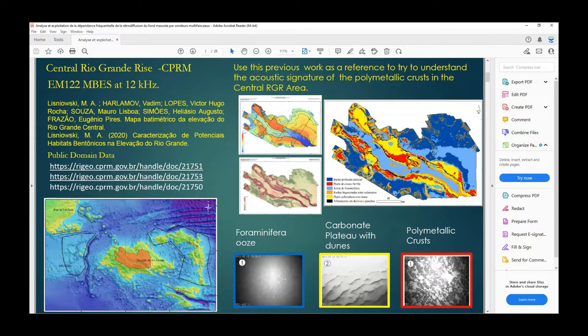And the Brazilian Geological Service, the CPRM, surveyed here, the central area. They spent a lot of time, a lot of money collecting multiple samples, photographs, videos, you know, they had it all. And they prepared a nice habitat mapping, like facies mapping, map on the area. And I will borrow this map from them as a background for the presentation. I use it as my ground truth. And this is public domain data. Actually, there's a link there if you want to check the data. It's available.